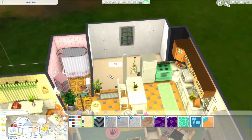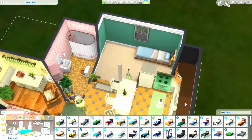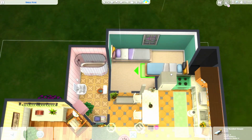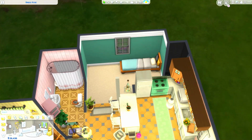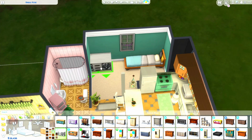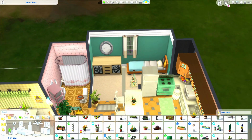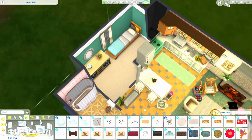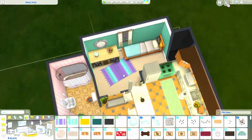So the final bedroom of the house, as I said before, is the children's bedroom. This does change slightly near the end. As I said before, I tried to get 2 beds in, it just wasn't going to work. I play tested it, the sim couldn't get through the door, so I had to scrap that idea and just keep 1 bed.